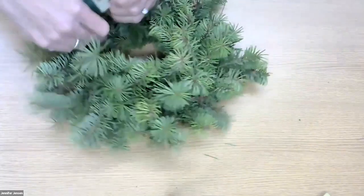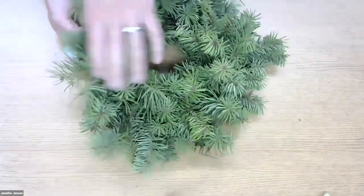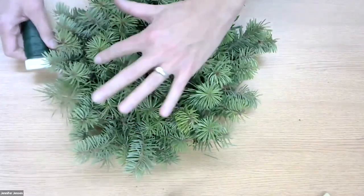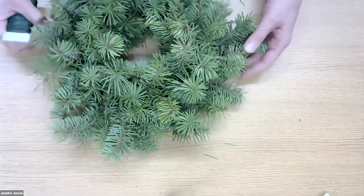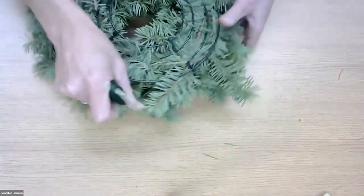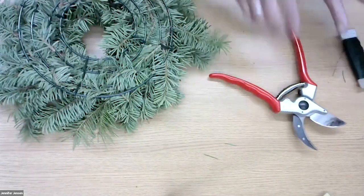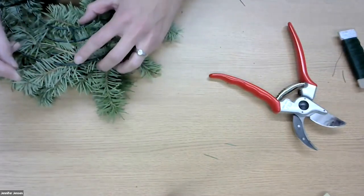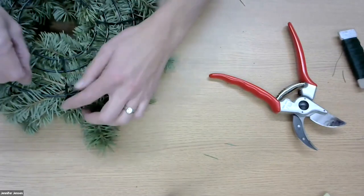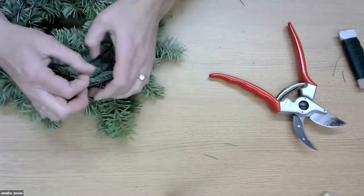And again, I'm going to wrap it around twice and pull it tight. And now you're not able to see where that last bundle went in. So you really can't tell where the wreath starts and ends. To finish off the wreath, you do want to then cut your wire. Again, that might be something an adult would do. And you want to, again, attach it to a cross brace so that it's not going to become too loose and unravel and loosen up and let your greens fall out.